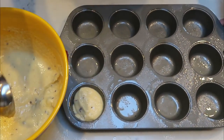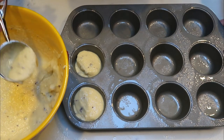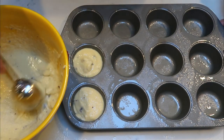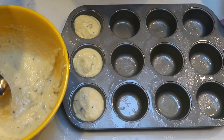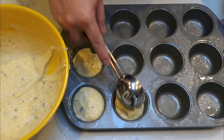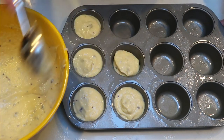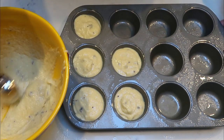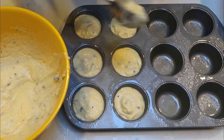So I'm gonna fill them about 2/3 to 3/4 full in the muffin tin. And that allows them a chance to rise as well. And this mix should give us a total of 12 muffins. So I'm gonna get my muffin cups filled with this delicious mix and we'll be ready to put these into the oven at 425 until a toothpick comes out clean. So I'm gonna get these filled up and I'll be back to show you the finished muffins and we'll get these into the oven.